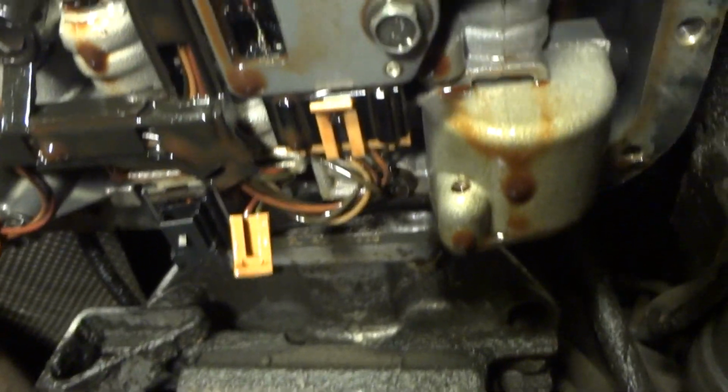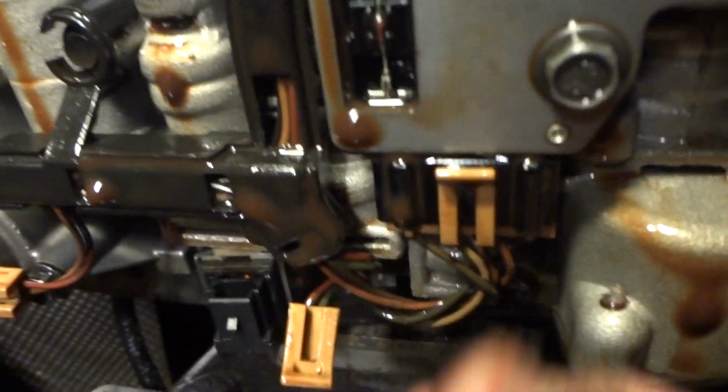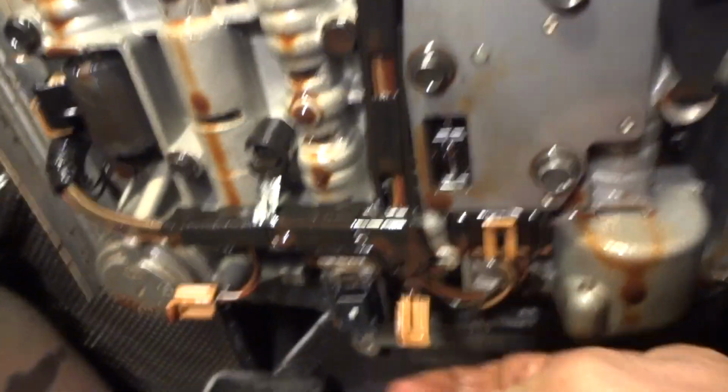And of course, you've got a clip there that you have to pull out, which is right behind here, right there. Pull it out, get it out of the way. And here is solenoid A, which the computer says it was having a problem with.